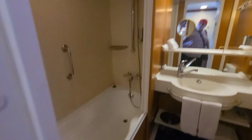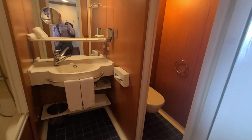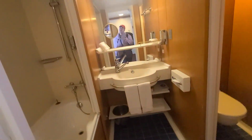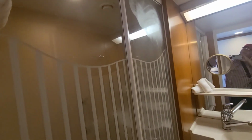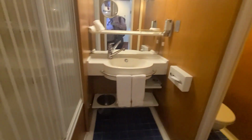Here's your bathroom. On the left you have a shower tub, and then your commode. Simple flush commode. So that's about all there is to see. If I close this here, there's a little bit of privacy there, but not much privacy. But technically, I guess you do have a door for the bathroom, so that's nice. You could totally have two people in here at the same time, so that part's kind of nice.